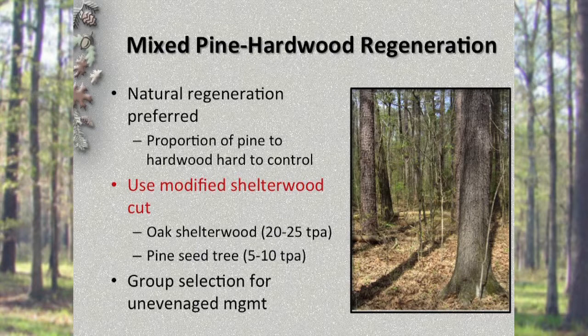It's very hard to control, though, the actual amount of pine you're going to see in your reproduction. But as long as you have pine out there, you will have a pine component in your next forest. And we use what I call a modified Shelterwood cut. You would have oak Shelterwood about 20 to 25 trees per acre. And then you would leave pine seed trees, about 5 to 10 trees per acre. You would use that for your reproduction, and you would manage it just as you would Shelterwood. You would do your timber stand improvement, then your preparatory cut, your Shelterwood cut, and then final removal of your residual trees. The other method would be group selection for uneven aged management of your mixed pine-hardwood forest.